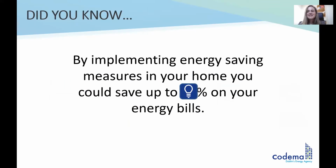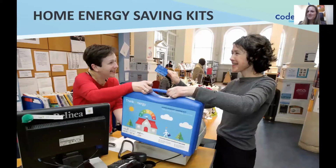But first, did you know that by implementing energy saving measures in your home, you could save up to 20% on your energy bills? Now, obviously this depends on a number of factors, but through energy saving measures, you could really impact your energy bill. And to help you do this, we developed the home energy saving kits. Now, some of you may have heard about this scheme already, but there's probably a lot of you tuning in today that don't know anything about this scheme. So I'll start by explaining what the home energy saving kit is and how it works.